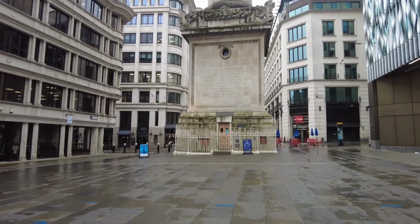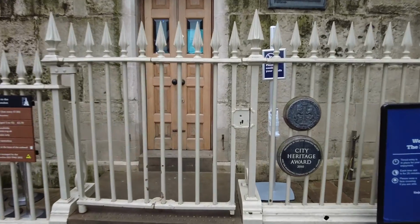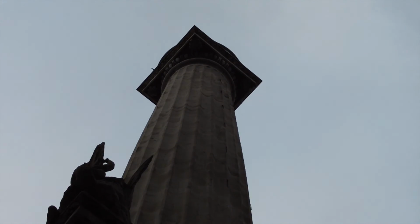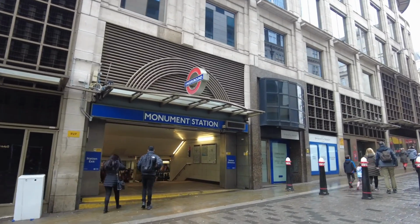It's a slight disappointment because from 1 to 2 there is lunchtime, otherwise you could go up the Monument to the observation deck for £5.40 to enjoy the views of the surroundings. I have to warn you, there are lots of steps up, so be physically prepared, but it's totally worth it.